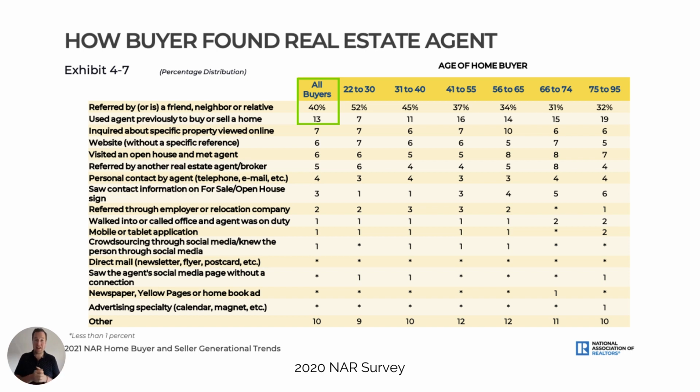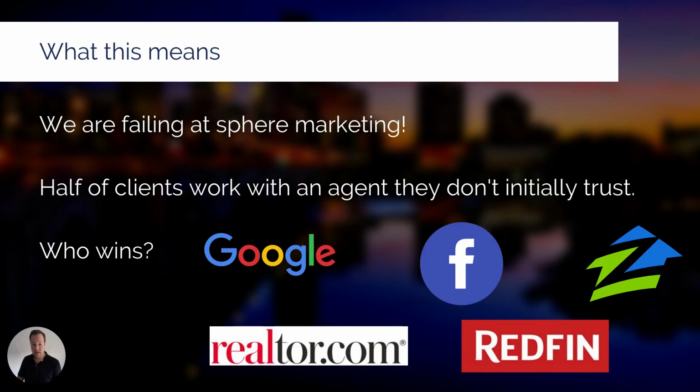So, simplifying, that's only half of buyers end up working with an agent that they had any amount of trust with or any connection to, which means the rest of the buyers, the other half, are essentially getting eaten up by some big marketing program, right? Some big tech giant that is acquiring them as a lead and selling it off to some random real estate agent. So at the end of the day, what this means to me is that we are failing at sphere marketing, right?